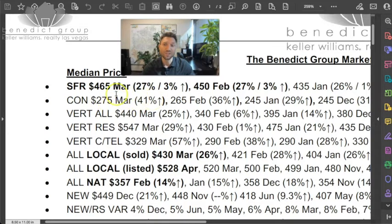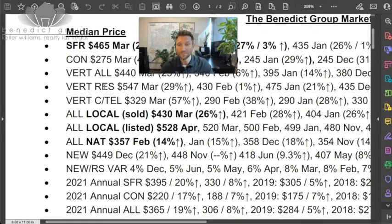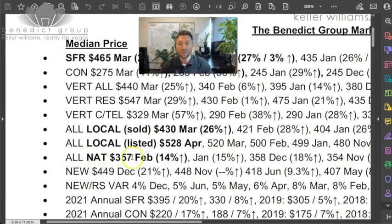And a lot of that increase is due to the simple fact that a lot of people aren't able to afford detached houses anymore. If you take all the property types together, attached and detached in Las Vegas, we arrive at a $430,000 median price. That's up 26% from last year. And we can use that number to compare our metro area to the national median home price of $357,000, which is what the National Association of Realtors reports. And that's up 14% from a year ago. So the nation appreciated by 14% in a year. We, Las Vegas, appreciated by 26%.